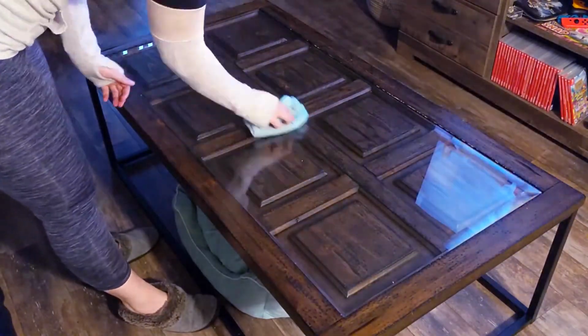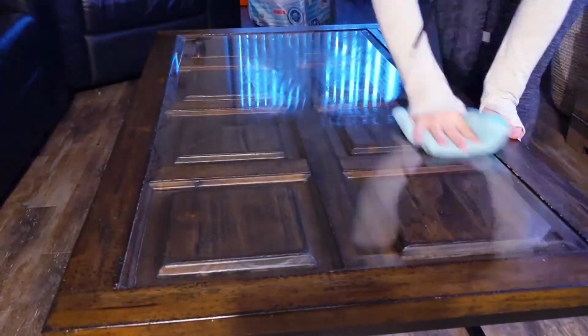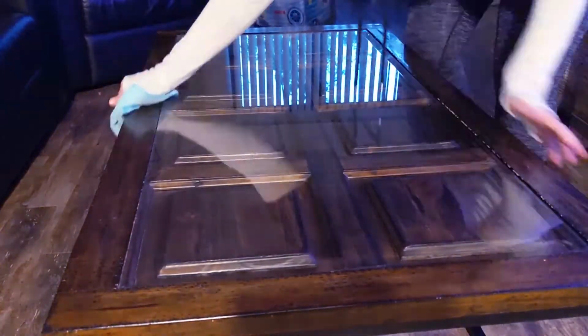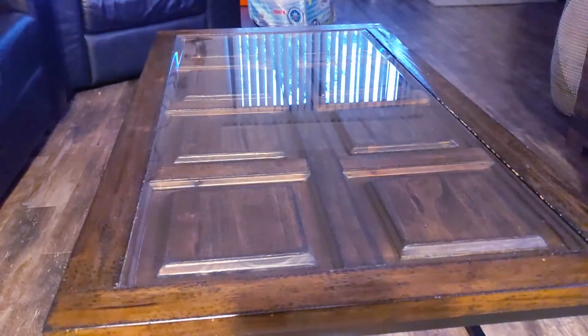As always, our coffee table had a few crumbs on it, so I just gathered them up. Then I cleaned the glass portion with the Sprayaway glass cleaner, and I cleaned the sides of our coffee table using the Method Daily Wood Cleaner.